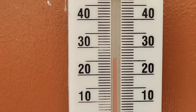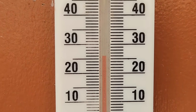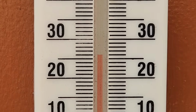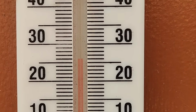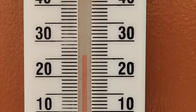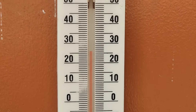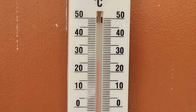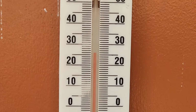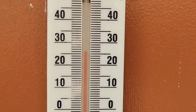Yeah, look at that. Under the pergola, it's 26. Is that 26? Yeah, 26 Celsius, which is around 80 Fahrenheit. So we've touched 80 Fahrenheit for the second time this spring. We weren't here for the first time. We were traveling, and now at the end of September, we're having our second warm spell.